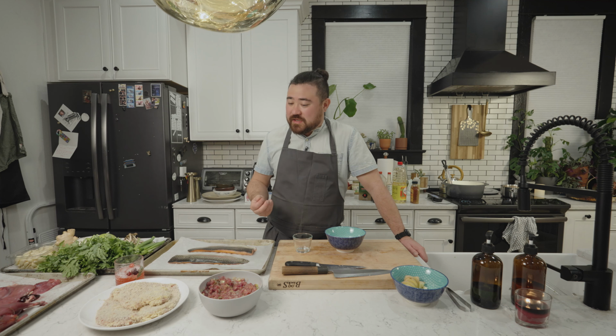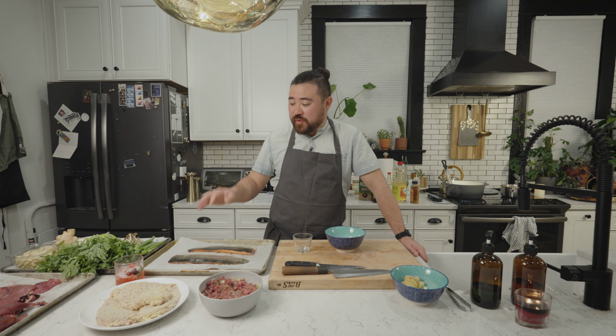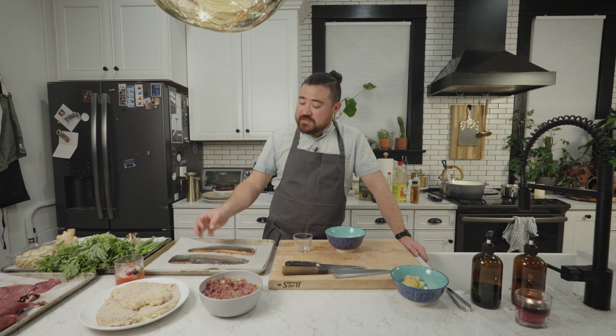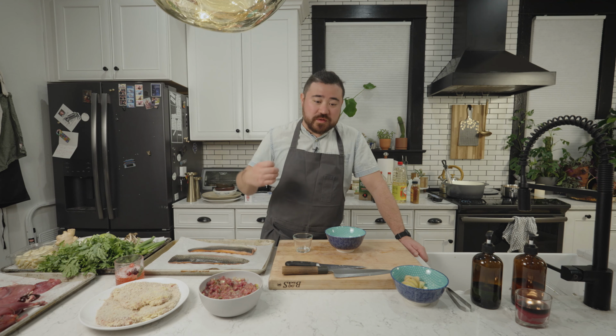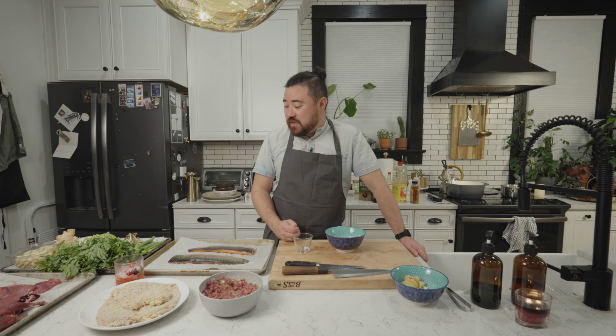So what we're gonna do is we're gonna be making a very simple sauce, right? And everyone knows teriyaki is kind of this thick, glazy sauce. But a true teriyaki sauce is made by starting with a thin sauce, and then we're going to braise the meat in this sauce, and the fats from the fish are going to mix in with that sauce, and that's what's going to turn it into that beautiful, shiny, glazy sauce.